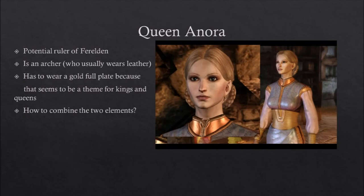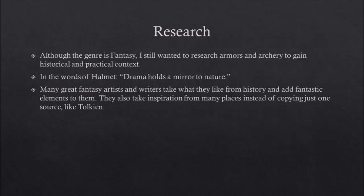And then I thought to myself, how do I combine these two elements of leather and this gold metal armor? Well, I had to do some research. So yeah, although the genre is fantasy, I still wanted to research armors and archery to gain historical and practical context. In the words of Hamlet, drama holds a mirror to nature. And what it just means is that good drama reflects back a lot of relevant elements to the viewer that he or she can recognize herself in.